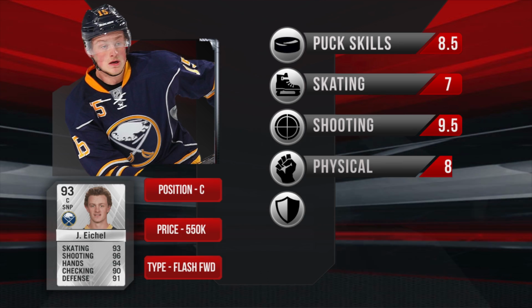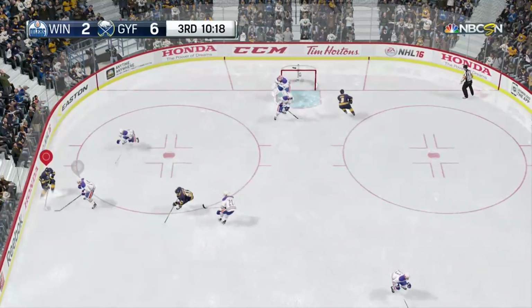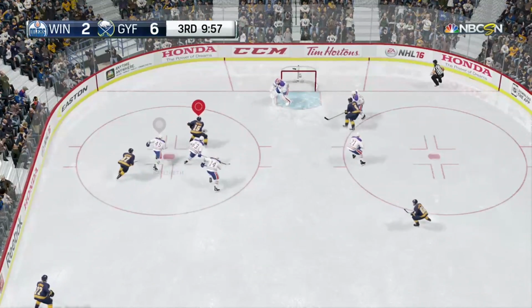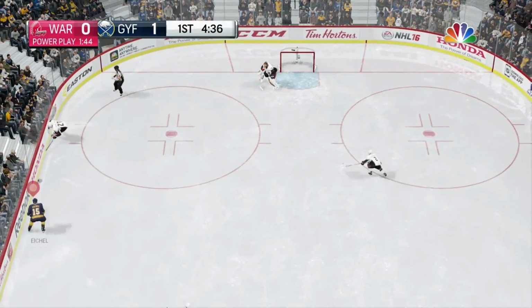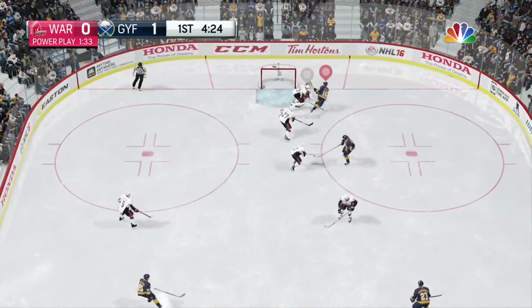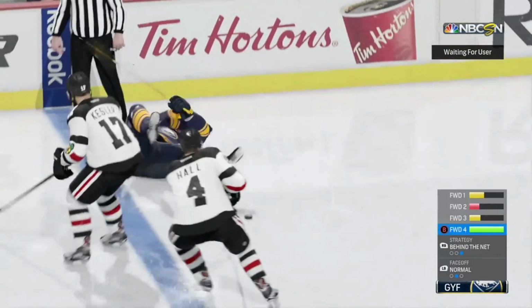Physical, he gets an 8. Flash Forward Eichel had very good balance. He could battle through multiple players and still come out with control of the puck. There were many times that he managed to shake off a hit and go on to create a scoring chance. However, he's not invincible like ASG John Scott, so if a big guy gets a good run at him, he'll probably go down pretty hard.